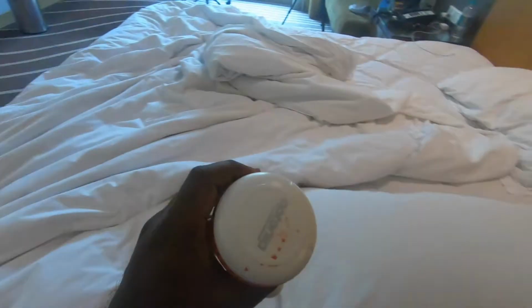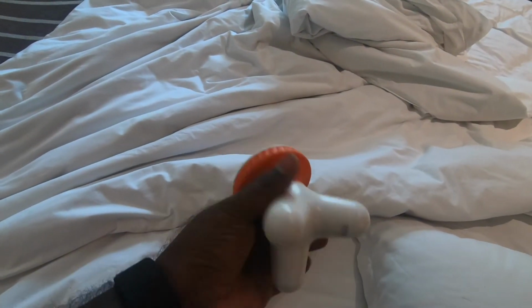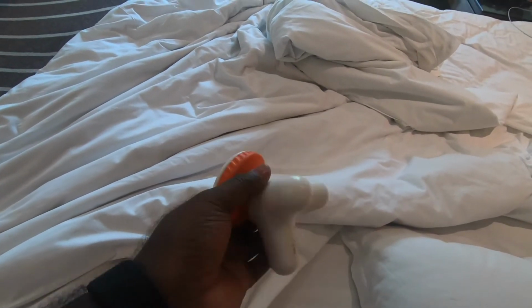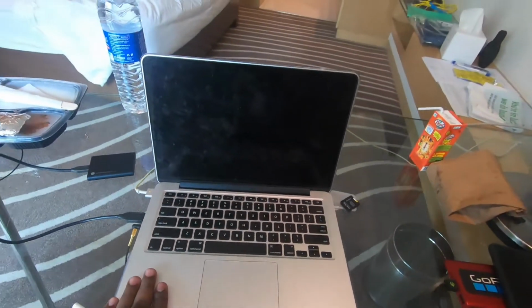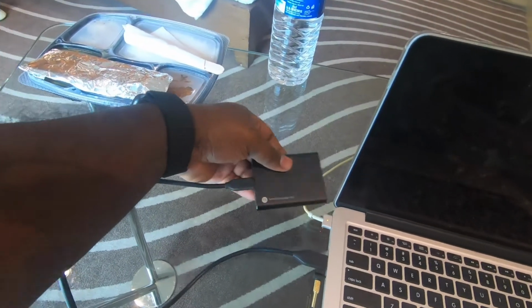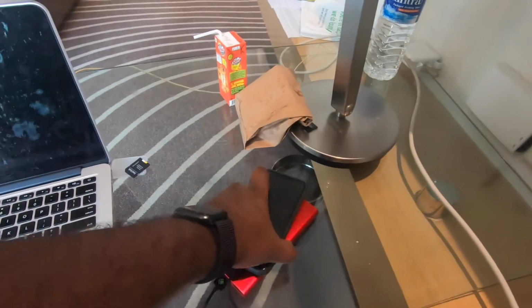This is a massager I got from Decathlon when I used to do cycling. So if you have some muscle soreness or pain, this will become very handy. As far as my editing gear goes, I have a 13-inch MacBook Pro, and I directly edit from my T5 SSD. Yeah, that's pretty much it. And this is my phone with my power bank.